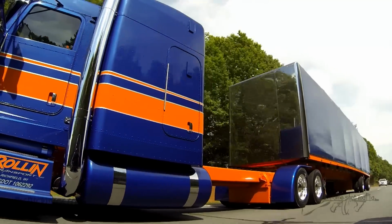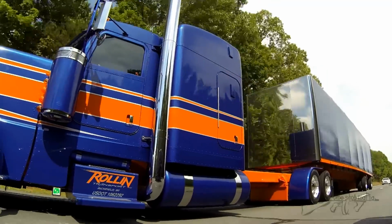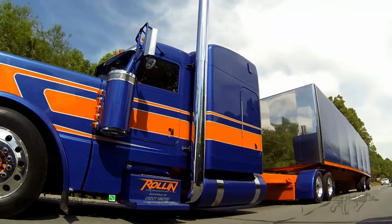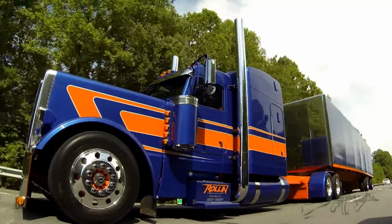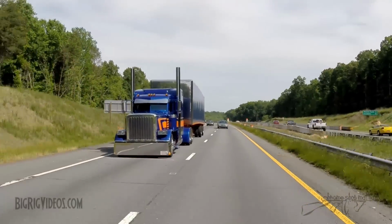Wheelbase on the truck is 325, rolling on 24.5 low pros. How does she do for you, though? Oh, she gets after it. She's got plenty of torque and plenty of horsepower. What do you think you're putting out horsepower-wise? It's just a stock C16. They're rated at 600 horse.